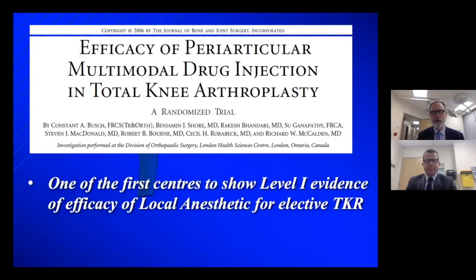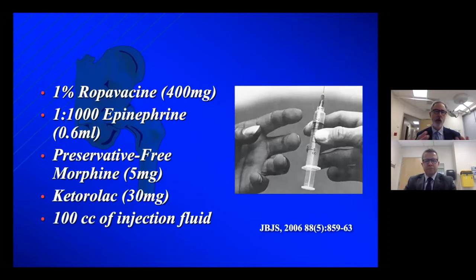The other area that we focused on, and Steve already alluded to this, is the idea of improving pain scores and pain around the time of surgery. And we were one of the first groups to really publish information in this regard. This is the cocktail that we use currently, and the most important component is ropivacaine, which is a long-acting anesthetic.